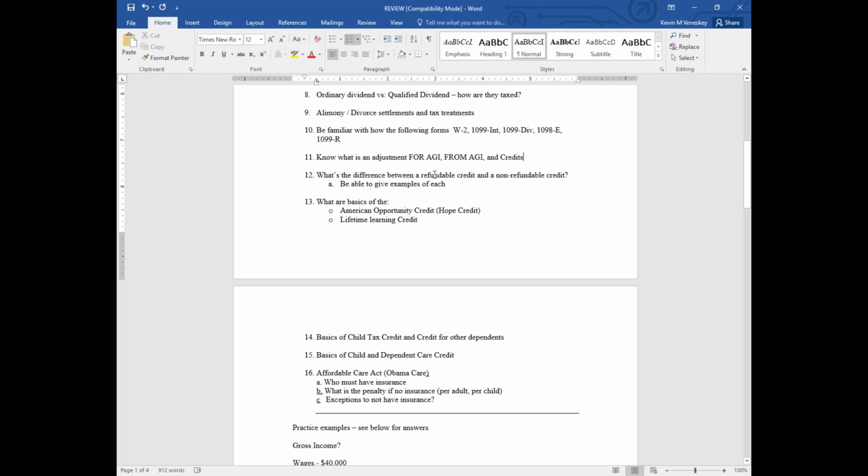Make sure you can give an example of a refundable versus a non-refundable credit. Which one is which? And remember, there are 3 primary refundable credits, and they're all listed right there on the 1040 on line 17. They are the earned income credit, the additional child tax credit, and the American Opportunity Tax Credit. That's for the education expenses.